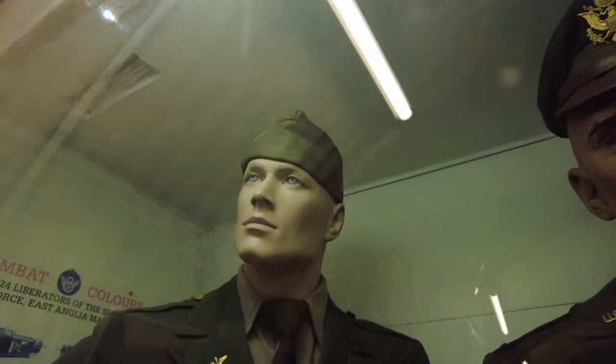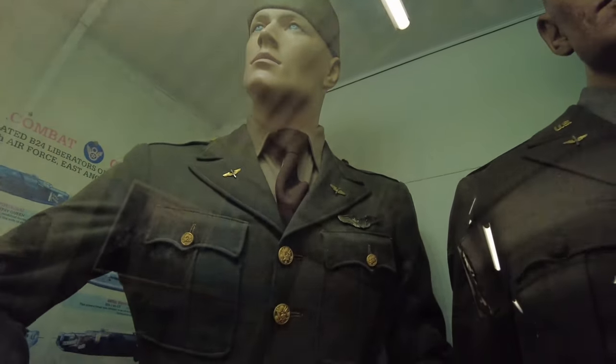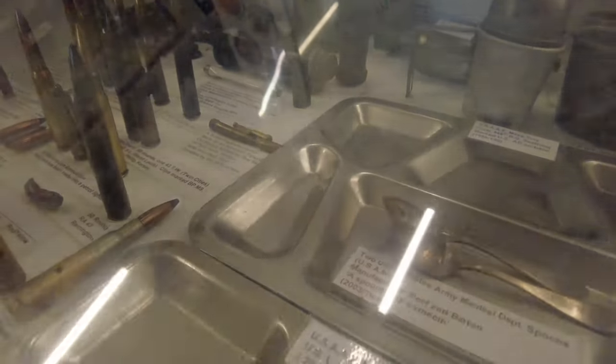So they've got all sorts of uniforms in here, including this one, which is an original officer's uniform, we do believe. As you can see, the Americans look just as smart as us British. So, of course, whilst these men were on site, they would have been equipped with all sorts of things, including we've got here an array of personal items, trays and spoons and bottles and all sorts of things. It's really interesting that they've actually got the original stuff from Flixton Airfield.